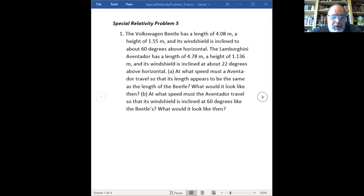Okay. So in part A, what we'd like to do is find out at what speed must an Aventador travel so that its length appears to be the same as the length of the Volkswagen Beetle. So the Volkswagen Beetle is like 4.08 meters across. The Aventador is 4.78 meters. So we'd like to compress it till it's just as long as a Volkswagen Beetle, and then see whether it looks more like a Volkswagen Beetle then, or if it still looks like an awesome car.